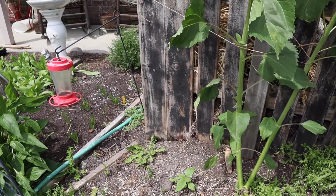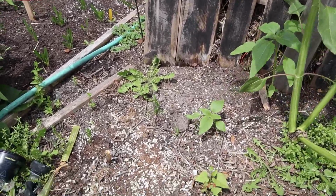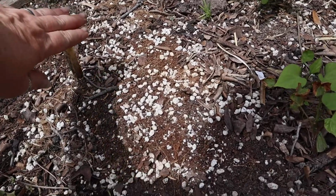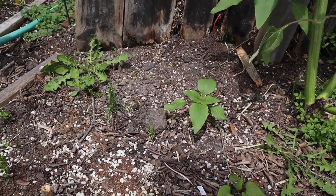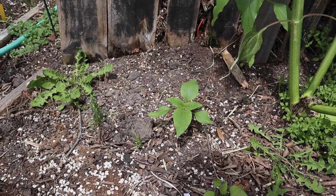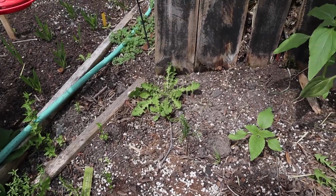I'm going to show you some things that did not come back and, well, haven't come back yet. This stick right here is a Moringa. And I know we've talked about Moringa before. That has not come back yet, and I'm a little sad about that, but I think it'll be fine.